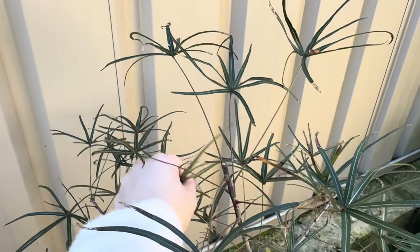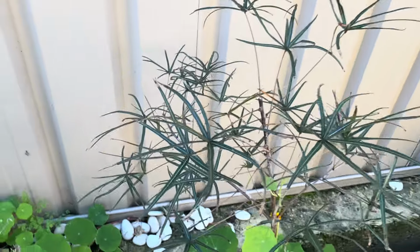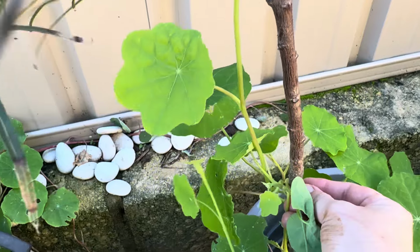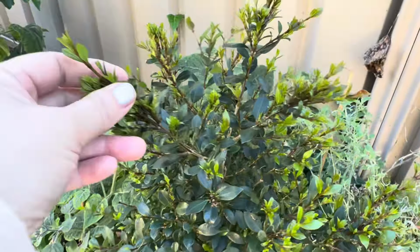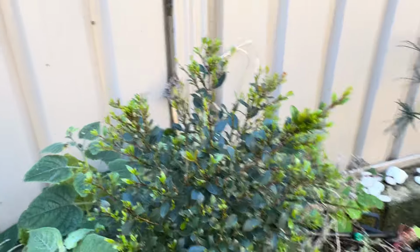This is my Queensland bottle tree, which is going to be bonsai'd come spring. So we don't particularly want nasturtiums strangling it. Anyway, some more catmint here. This is all catmint. This is my lily-pilly tree. Still just a baby, but hopefully it'll get some lily-pillies in autumn next year.